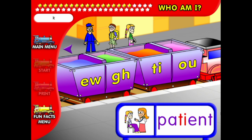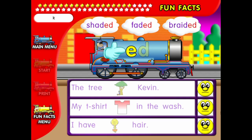Patient. These two letters, E and D, make the sound blend ED when they are joined together. Let's say it together. ED. And again, ED. Now these words up here contain the sound blend ED. Shaded, faded, braided. Use these words to complete the sentences below. The tree shaded Kevin.